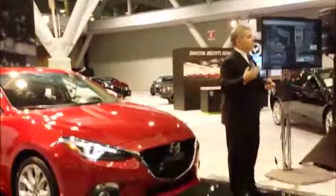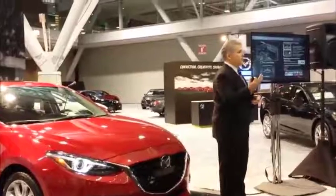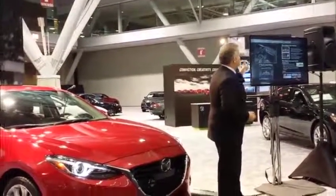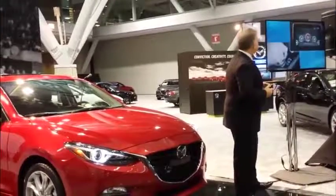And some of those also allow you to bring in your Facebook posts and your Twitter feeds. So what the car will do is actually read those to you while you're driving. We won't display them because we don't want you to be distracted. So a lot of content and a very efficient way to manage it.